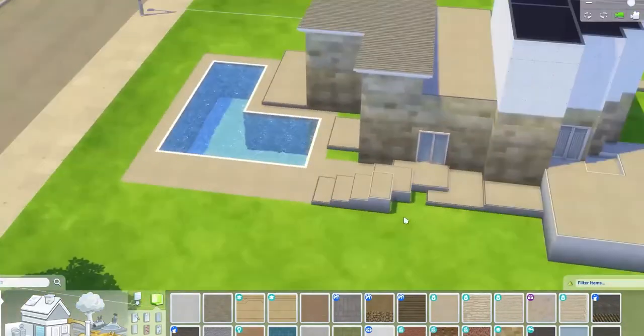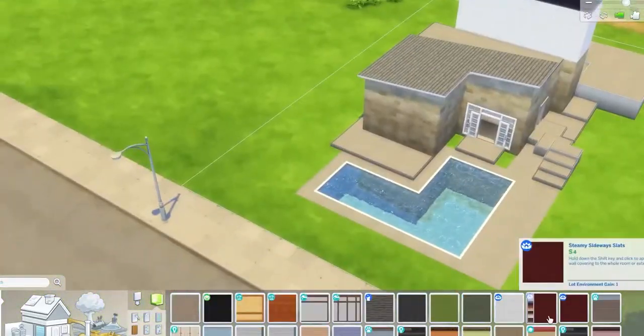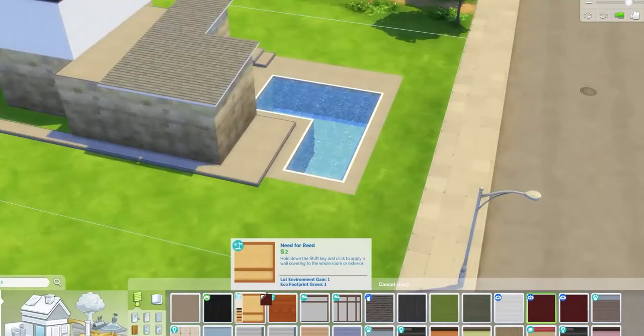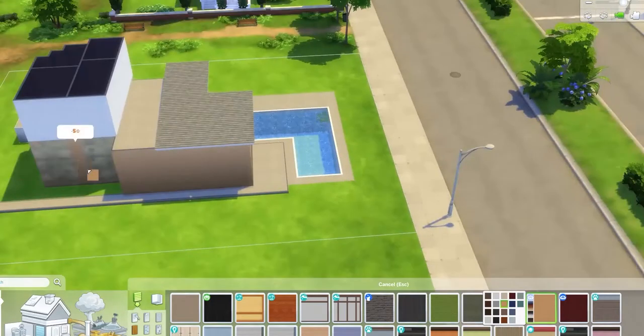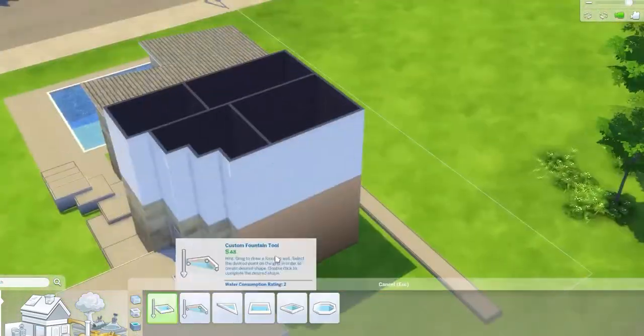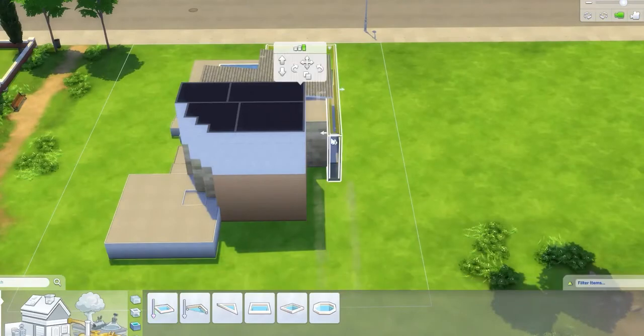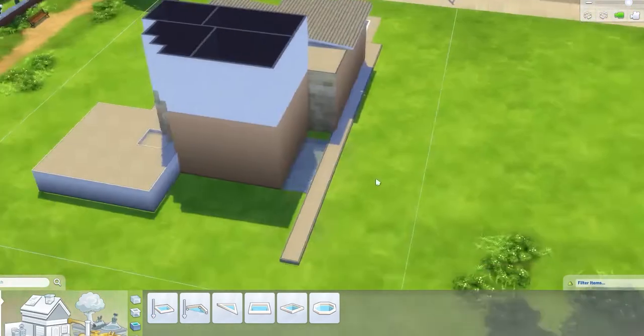And then I used, let's see, that wall. I just wanted something more for the pool area, like a tiled look. And I really liked that one. I think it's from Discover University, that stone. And I was like, okay, well, I don't want the whole house to be that. So I just wanted that front area to be that. And I was going to find another.